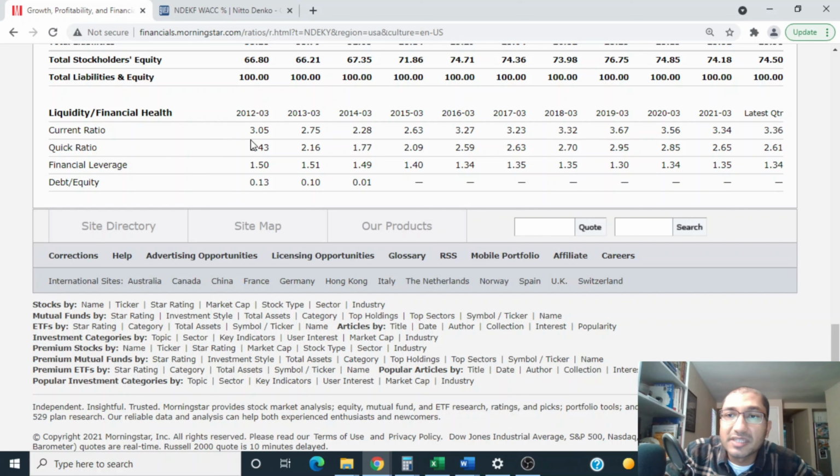Back in 2012, the company's current ratio was about 3.05, and for the latest quarter, it's about 3.36. Over the past 10 years, the company's current ratio has always been greater than 1.5.